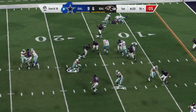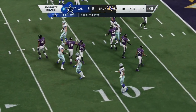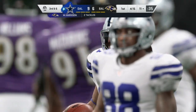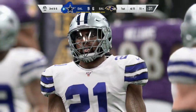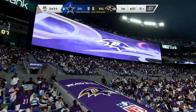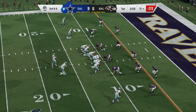On 2nd down, it's Elliott. And he's brought down just outside of the 10 at the 11. Give him 4 on the ground there. They're now left with 3rd and 6. Well, if you're a football guy, that's a pretty run because everyone is in sync right there. Obviously, the guy carrying the ball, but how about the people up front? Leverage, athleticism, they created some nice space for him.